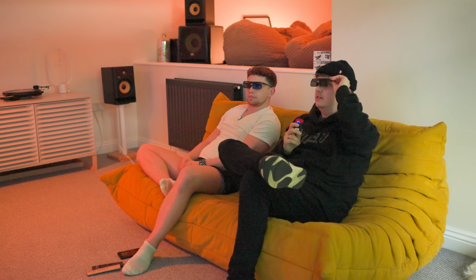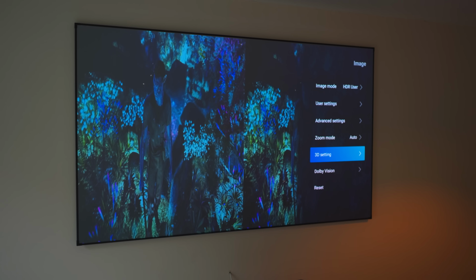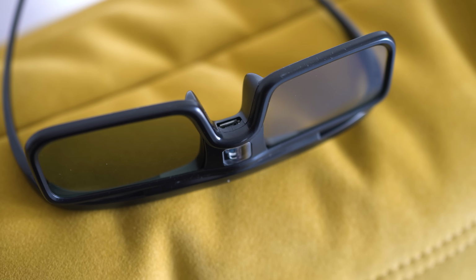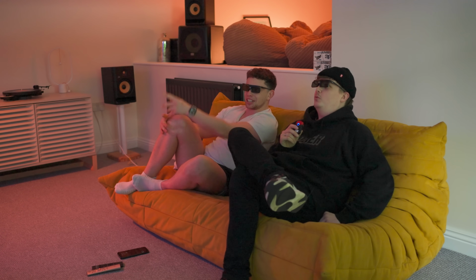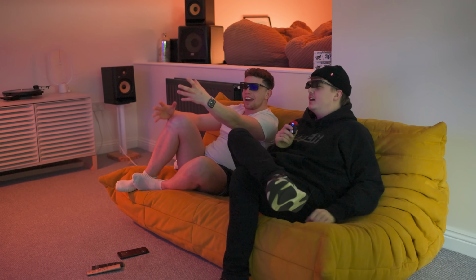The last thing I wanted to mention as well is this projector supports numerous modes of 3D. Now, I thought this was going to be a complete gimmick and that I would never ever use it, but it comes with these special glasses which you actually have to plug in to charge them up, but the 3D experience on this projector is actually really good. Whoa. This one here, like, what? It's like, I feel like I can grab it. Right there, no, that's mad.